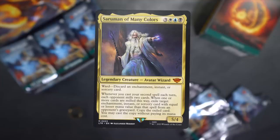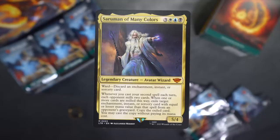All right, yeah. So if you don't know the new Saruman: 6 mana, 5/4, legendary Avatar Wizard, ward, discard an enchantment, instant, or sorcery. So if you don't have an enchantment, instant, or sorcery in your hand, whatever you try to do to Saruman is getting countered. That's messed up. Go with me on this journey. It's a tale as long as the trilogy. Whenever you cast your second spell each turn, each opponent mills two cards. When one or more cards are milled this way, exile target enchantment, instant, or sorcery card with equal or lesser mana value than that spell from an opponent's graveyard. Wow. Then copy the exiled spell and you may cast it without paying its mana cost.